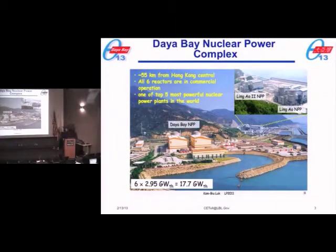The experiment itself is being conducted at a nuclear power plant about 50 or 60 kilometers northeast of Hong Kong. It's there for a variety of reasons, but one is that it's one of the most powerful sources of neutrinos on the planet. Another is that we couldn't get U.S. nuclear power plants to cooperate with us. Chinese nuclear power plants seem a little more willing to do so. This is the picture of the nuclear power plant, where you see there are three pairs of reactors at two locations, and our detector is underneath the mountains here in the tunnels that we blasted.